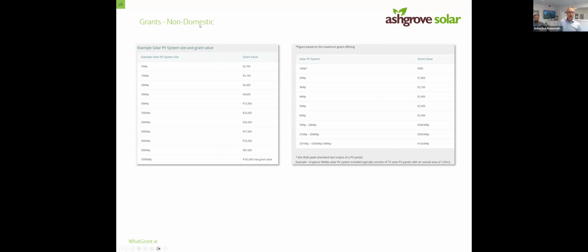So the grants for non-domestic. Domestic is up until 6 kilowatts. We don't need to cover below that today. But from 7 kilowatts up, we can send you this afterwards anyway. But to give you an idea, a 100 kilowatt peak system is 22 grand. Those are the individuals on the right hand side, and the left is just some samples. So it's correct, 100 and 2 megawatt there on the bottom left.